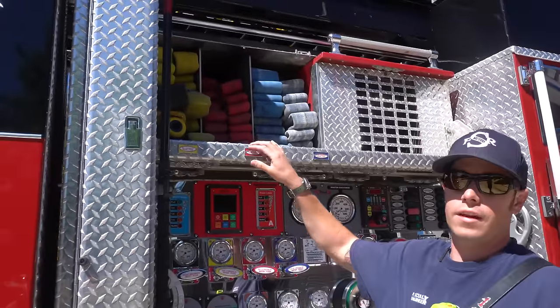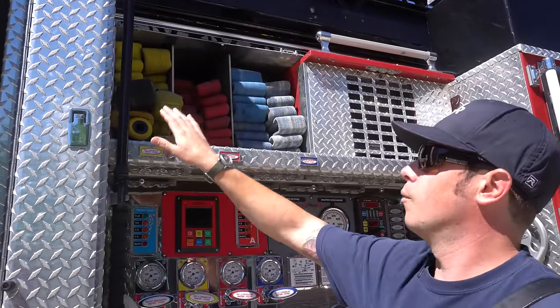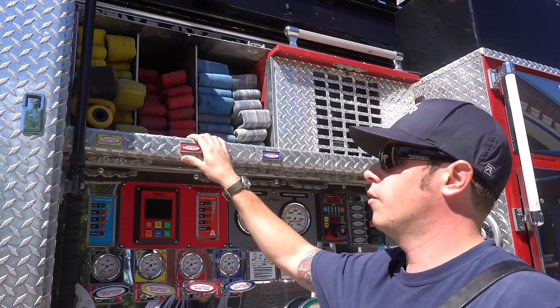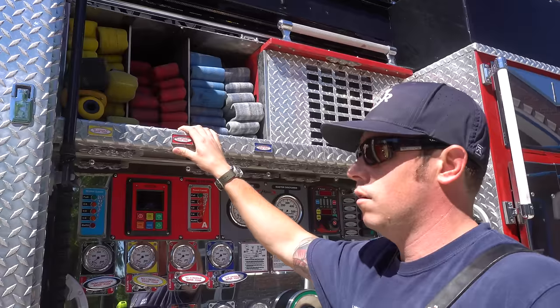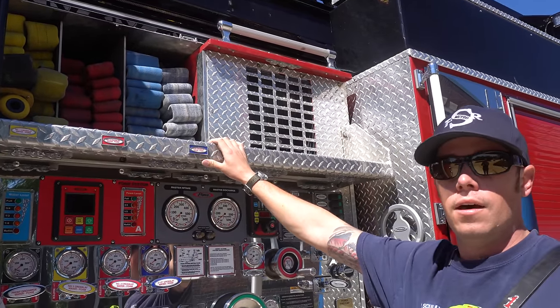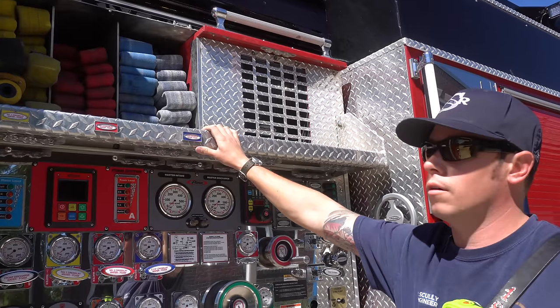We have three pre-connected hand lines on this tower. We have 1 3/4 inch hand lines that are 200 feet long. They flow 160 gallons per minute. We have one 2.5 inch hand line, also 200 feet long.